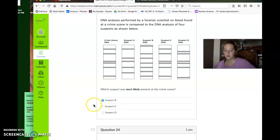Suspect, oops, sorry, didn't mean to do that. I'm not giving you any kind of clues. Didn't mean to do that. Don't know how to make it go away.